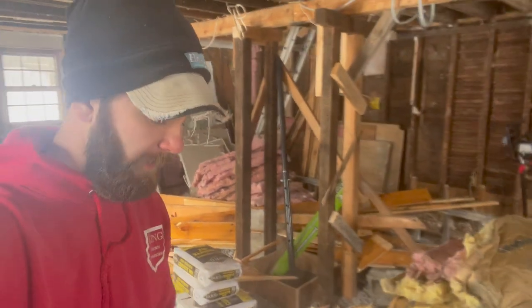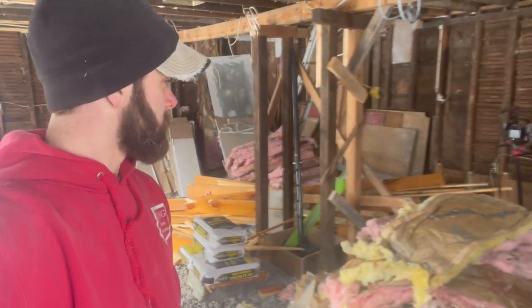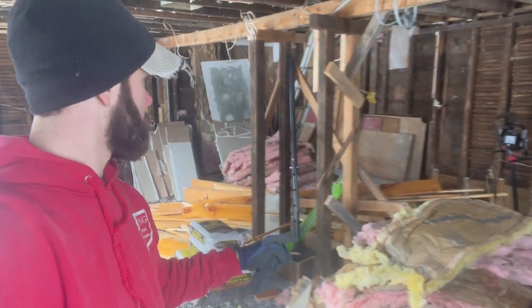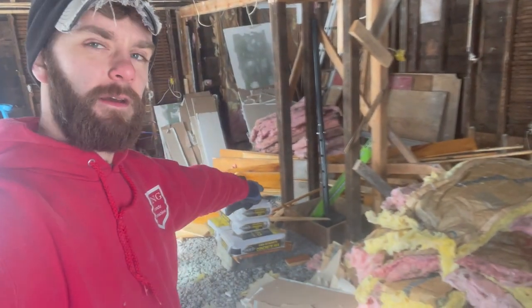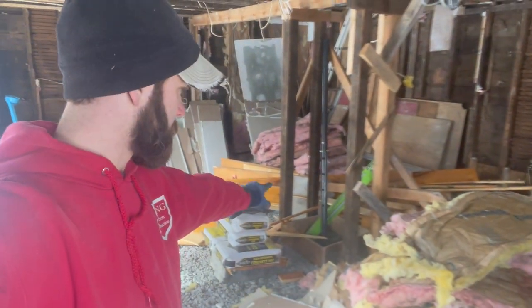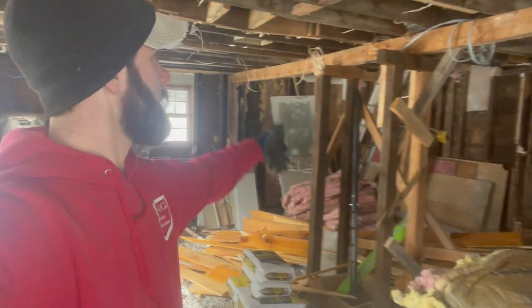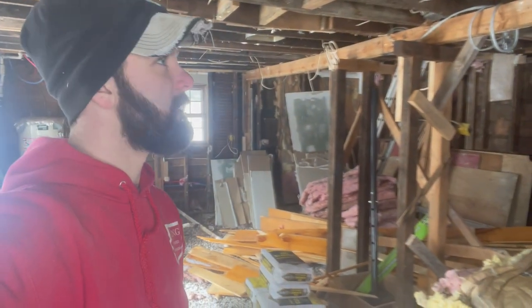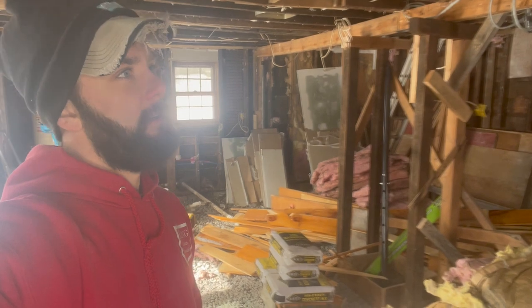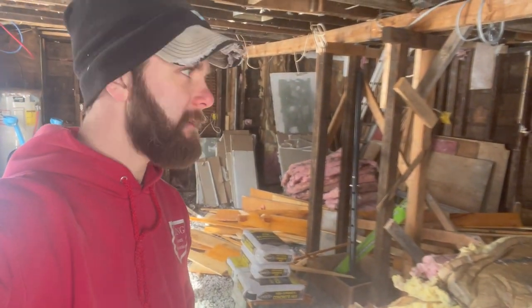Next goal is to borrow a truck to get all this stuff out of here. And then hopefully by next week I'll have that pad poured. And then like the following week I could put in the post and take out the scaffolding stuff that's there. And then we'll see what's after that.